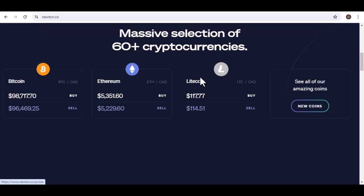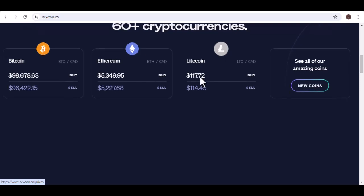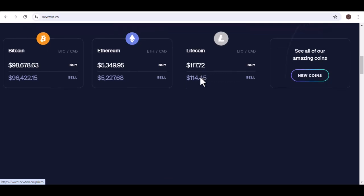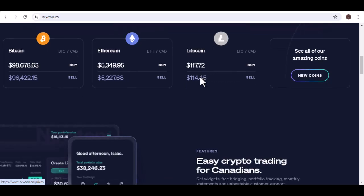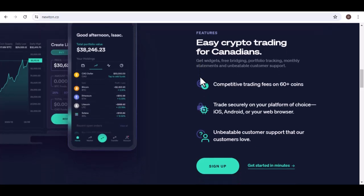Conclusion. While Newton strives to provide fast and reliable e-transfers, the exact transfer time can vary depending on several factors. By understanding these factors and following the tips we've discussed, you can optimize your transfer experience and ensure your funds reach their destination as quickly as possible.